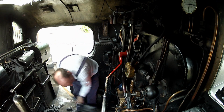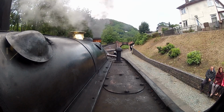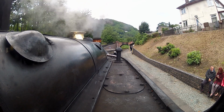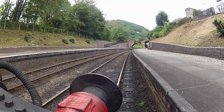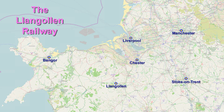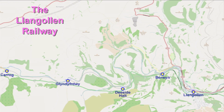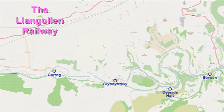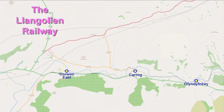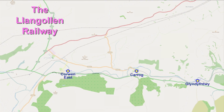Welcome aboard on our journey on the Llangollen Railway. We're travelling aboard a Class 5101 large prairie of Great Western Railway for our journey of a little over 10 miles. We start at the railway's headquarters in the pretty town of Llangollen and travel west along the banks of the River Dee to Berwyn, past Deeside Halt to Glyndyfrdwy, Carrog and Corwen East, before reversing to Carrog and running around the carriages in preparation for the return.